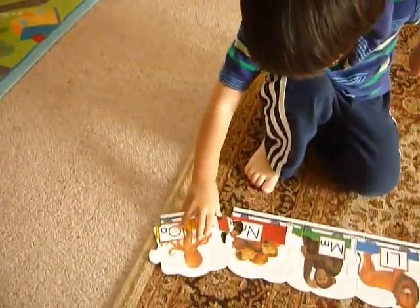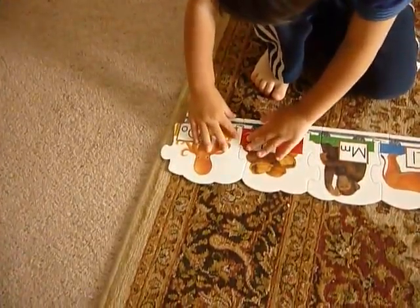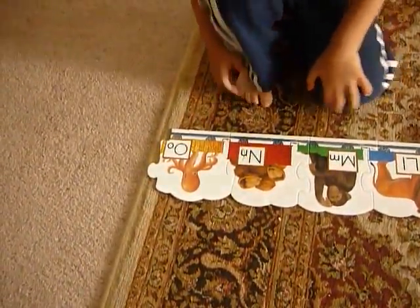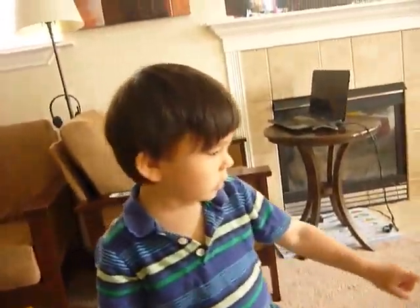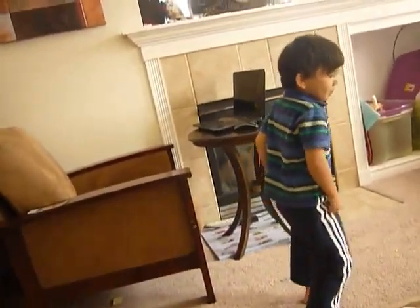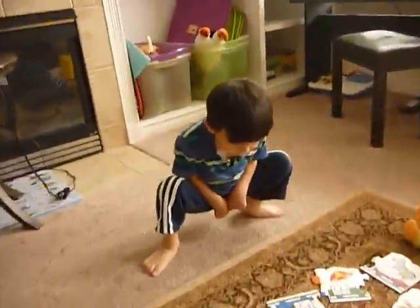Octopus. And hey, there's one more N. There's the other half of the N, yes. Okay, so what comes... Doing some toe work there? O. What comes after O? I'm thinking P. P. Okay. Where's P? What P?